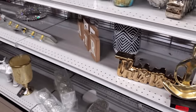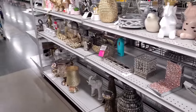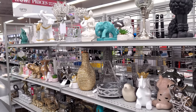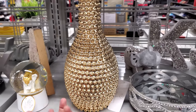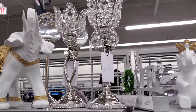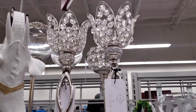So this is their home decor, not as much like there used to be. If you've been following me for a long time, you know Burlington needs to be really, really filled in on home decor. And now I feel like they're dwindling down, and it is the same decor. And this one reminds me of a pufferfish, $13. Candle holders, they got that bling. Again, by Nanette Lepore. Those are only $14.